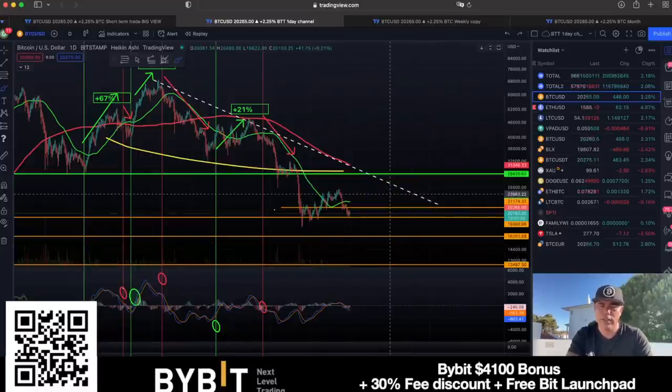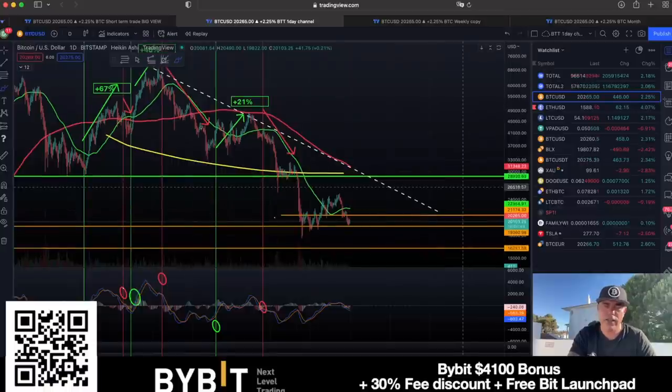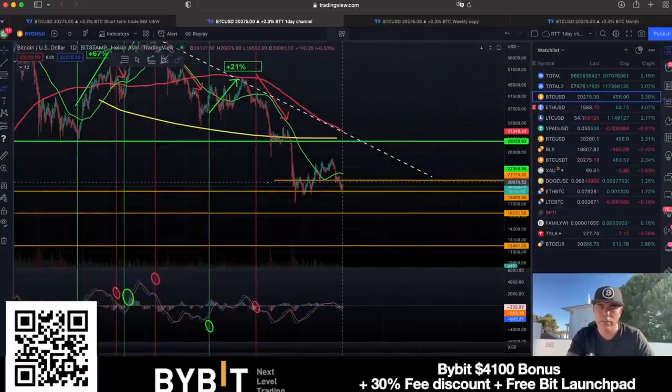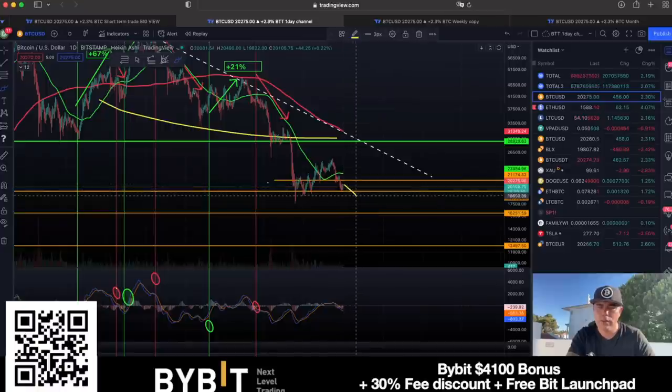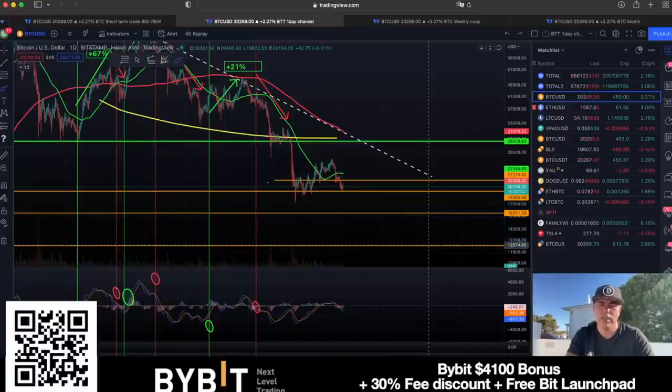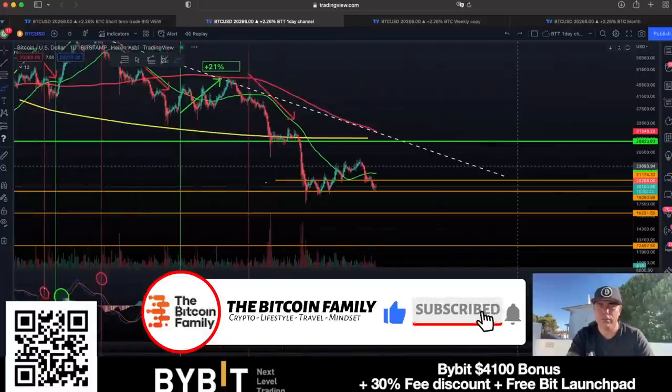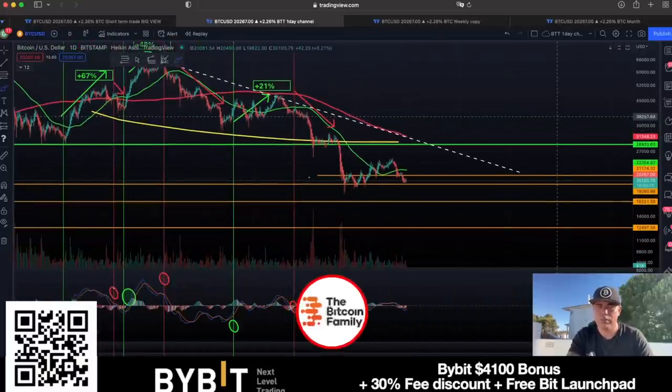And I know what you're thinking. You're thinking, Didi, but there's also another possibility, that we break the 20k level and come all the way to the 16k level, come back, and then go even down to the 12k level. I don't see this happening, but in Bitcoin everything is possible, of course. So that would also be possible, but not in my opinion.